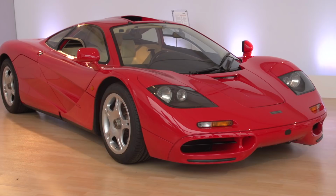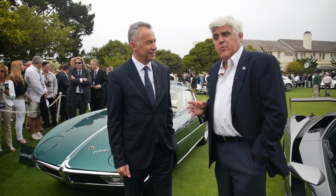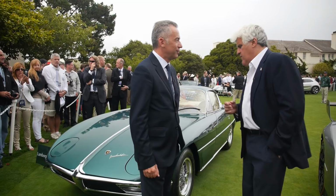We're out here on the lawn with two very significant Lamborghinis. This is Maurizio, and your official title is? Director of Research and Development of Automobili Lamborghini. Director of Research and Development. And right behind us is the very first Lamborghini ever produced. So this would be what, 1963 or 64? 64. Okay, tell us about this car.